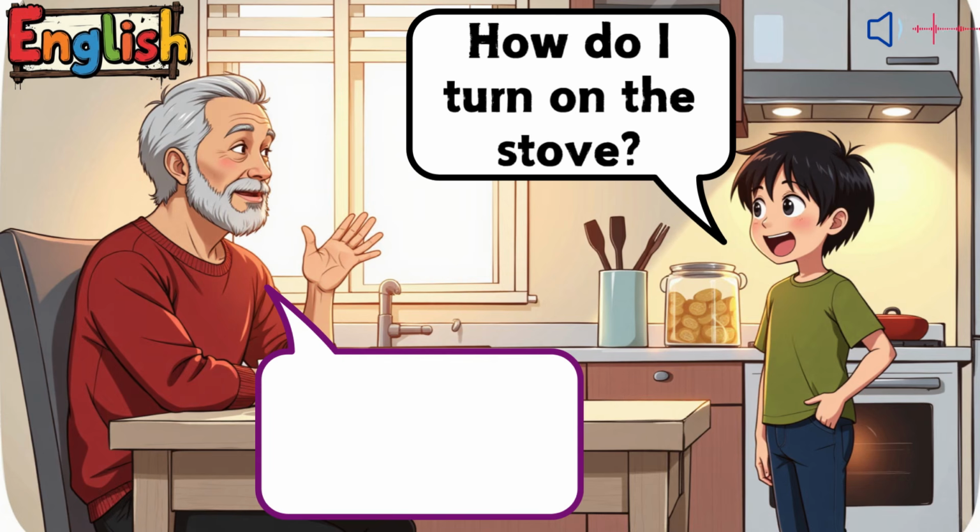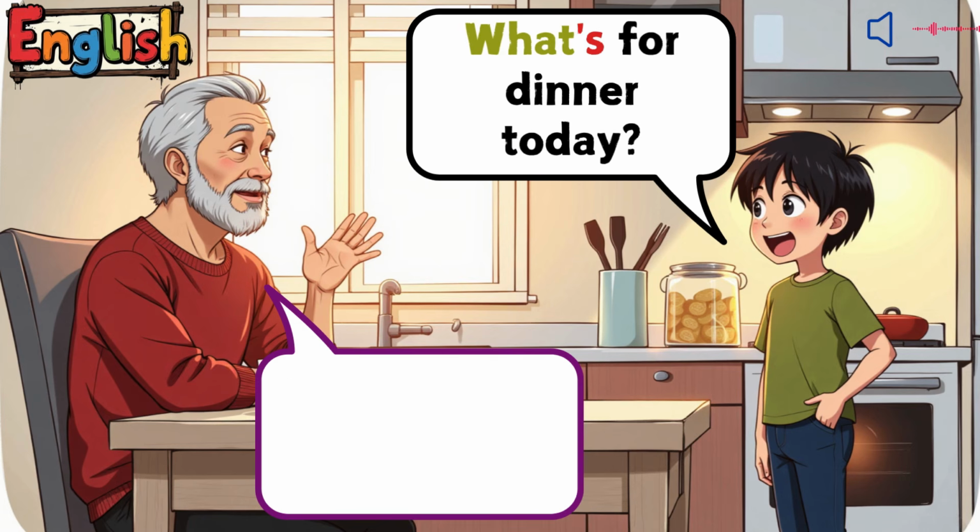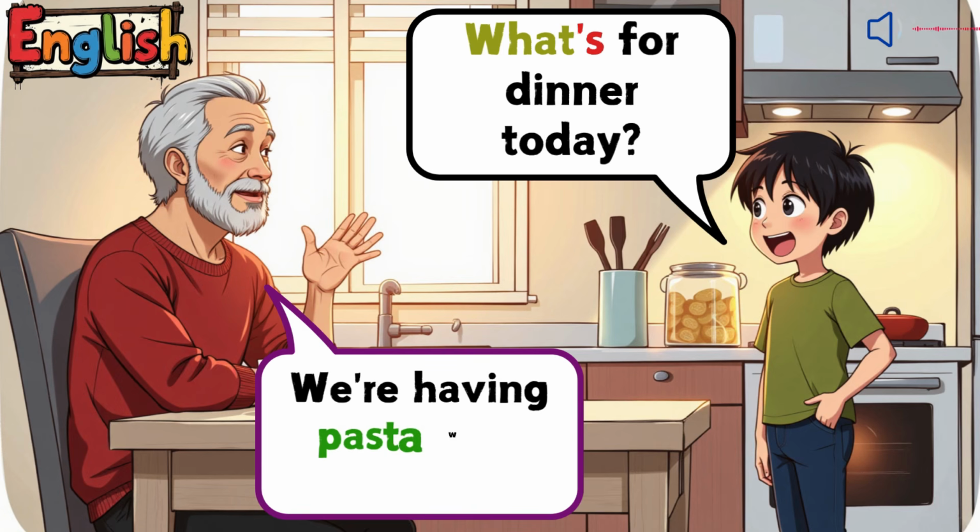How do I turn on the stove? Press the button and turn the knob to the right. What's for dinner today? We're having pasta with tomato sauce.